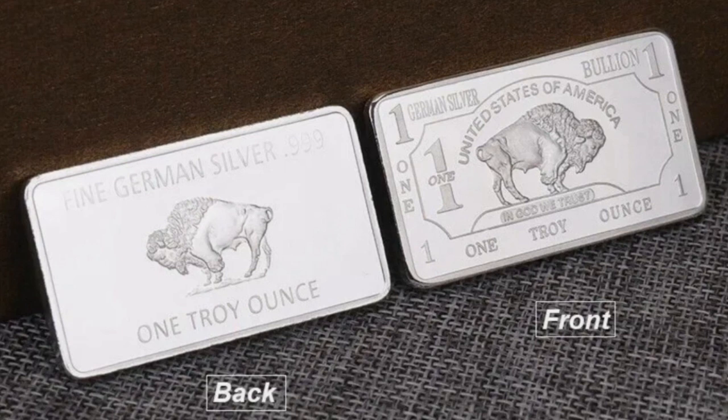They're saying it's a bar made purely of German silver, but German silver is not a pure metal in and of itself. It's actually three different metals that has absolutely 0% silver. It's 60% copper, 20% zinc, and 20% nickel. It's oftentimes called nickel silver as well. And from what I can tell, it's basically something that was made to kind of look like silver and be a cheaper version of it.